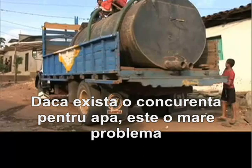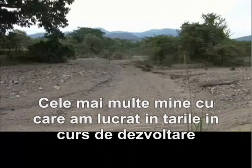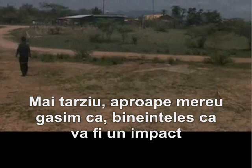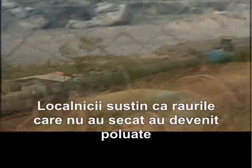Most mines that I've worked at in developing countries, they always say that there won't be any impacts. Later we almost always find that, yeah, of course there are going to be impacts. Residents maintain that rivers that have not dried up have become polluted.